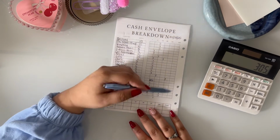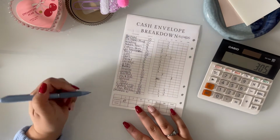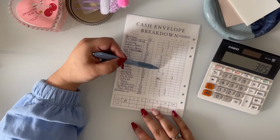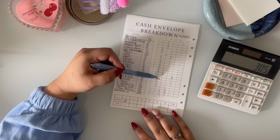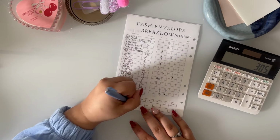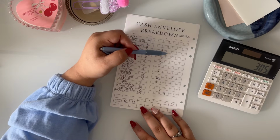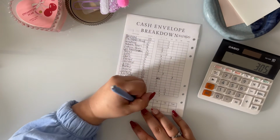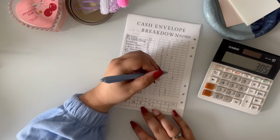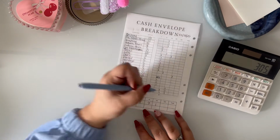Perfect. So let's go ahead and put these. Oh, we have no ones today or this week. So we're going to have no ones. How many 5s? We have 1, 2, 3, 4, 5, 6, 7, 8, 9, 10, 11, 12, 13, 14, 15, 16, 17, 18, 19. We have 1, 2, 3, 4, 5, 6, 7, 8 10s. 1, 2, 3, 4 20s, and 1 50. I don't think I've had a 50 before, so that's exciting.